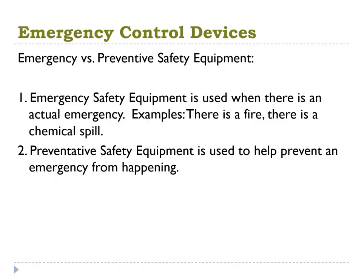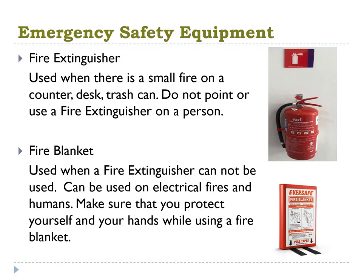Now, I want to bring you to the emergency control devices. What is emergency versus preventive safety equipment? Emergency safety equipment is used when there is an actual emergency, for example, a fire or a chemical spill. Preventive safety equipment is used to help prevent an emergency from happening. These are the types of emergency safety equipment we have in the lab or in the building. Fire extinguisher: used when there is a small fire on a counter, desk or trash can. Do not point or use a fire extinguisher on a person.